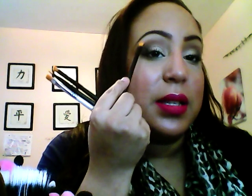So I have a couple of these flat brushes. These are best because you can get a nice amount of product on. So these are great for picking it up, and also if you're doing down here, it's great for that because you cover more area. All right, now everything just fell. Hold on.